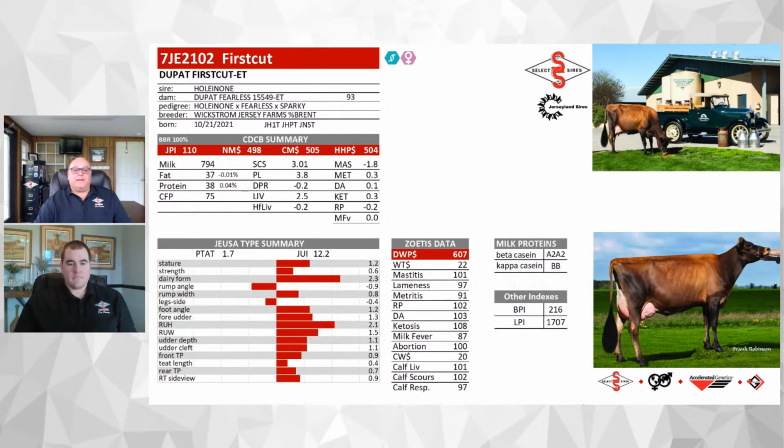75 CFP, balanced across the board, 12-2 JUI. And Mark, about the only reason he doesn't have that elite sex fertility logo is because he just doesn't have enough services yet. He has settled really well, sexed. I'd say by August he's going to have it. I do too. I don't like to make statements like that, but I'll stand by that one.